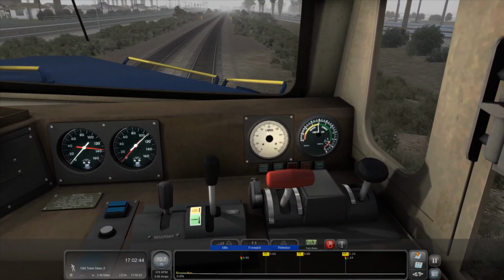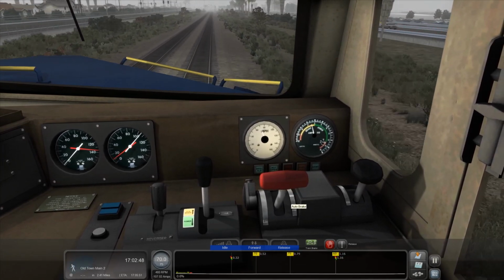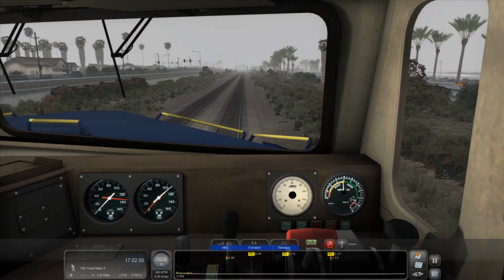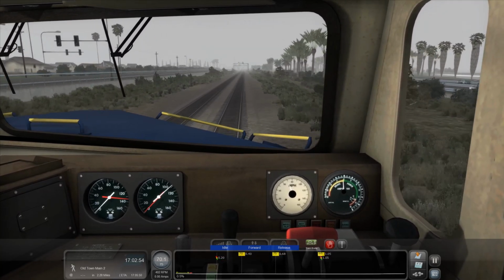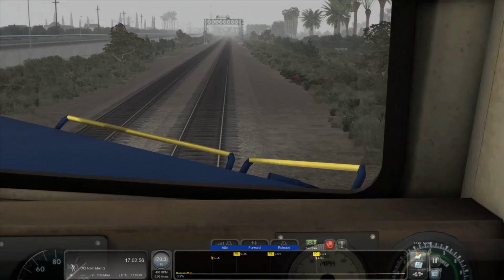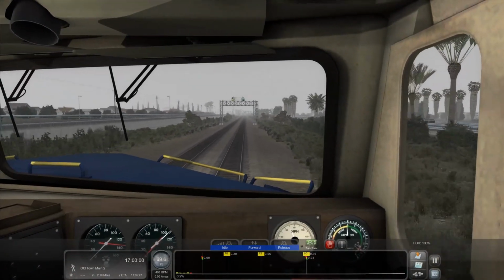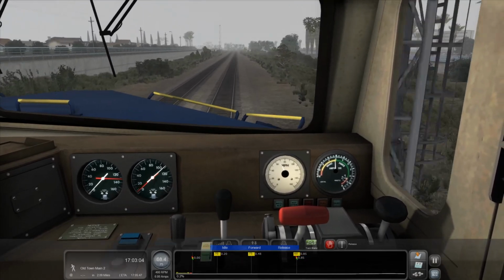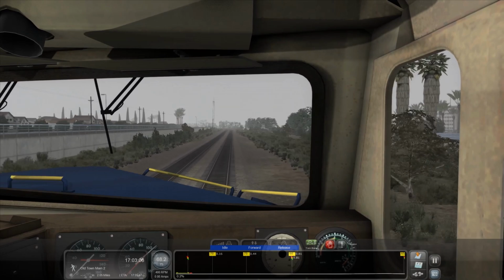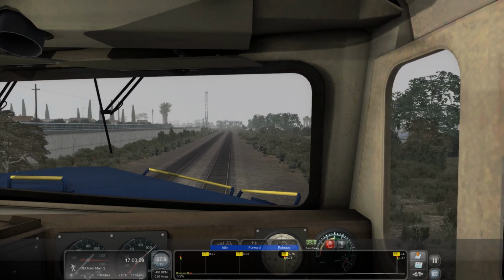Another thing I will end up doing here soon is putting a boatload of different Metrolink packs in. So we have different textures for Metrolink. I'm going to be putting those in, and we are going to be doing another Metrolink scenario. And then I think I have some other stuff for Coaster and Tri-Rail, so we'll be doing some stuff with that as well coming up soon. So stay tuned for that.